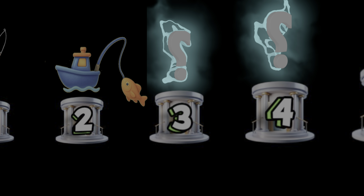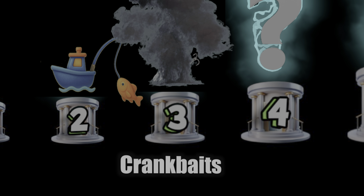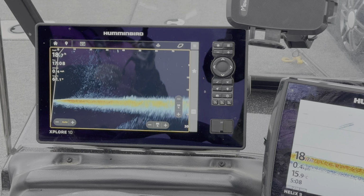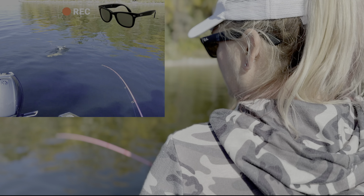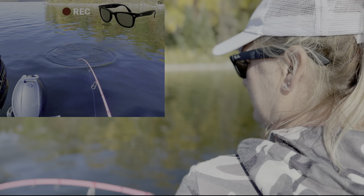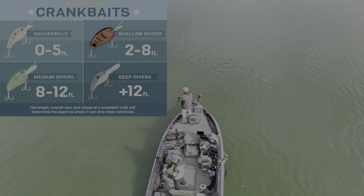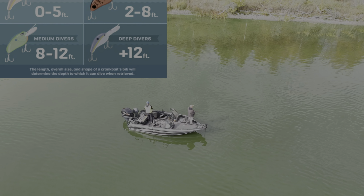Number 3, for all-around versatility, I think you will agree that crankbaits reign supreme. Remember that fish right now are typically in the bottom of the water column, especially the larger fish. My favorite thing to do is fish in 15 to 20 feet of water and check out deep divers that go down to varying depths. Some only dive to about 3 or 5 feet, some go up to 10 feet or more.